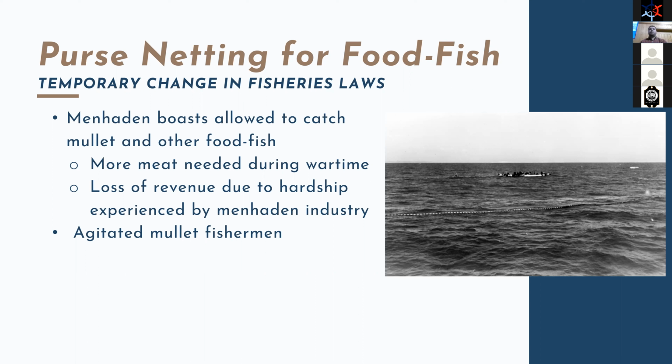The mullet fishermen and the Menhaden fishermen in this region of the state had been clashing ever since the industry really took off around the turn of the century. They never really saw eye to eye because the mullet industry had been in continual decline. And the mullet fishermen really blamed the Menhaden industry due to bycatch, that sort of thing. They also blamed the shrimp industry as well.